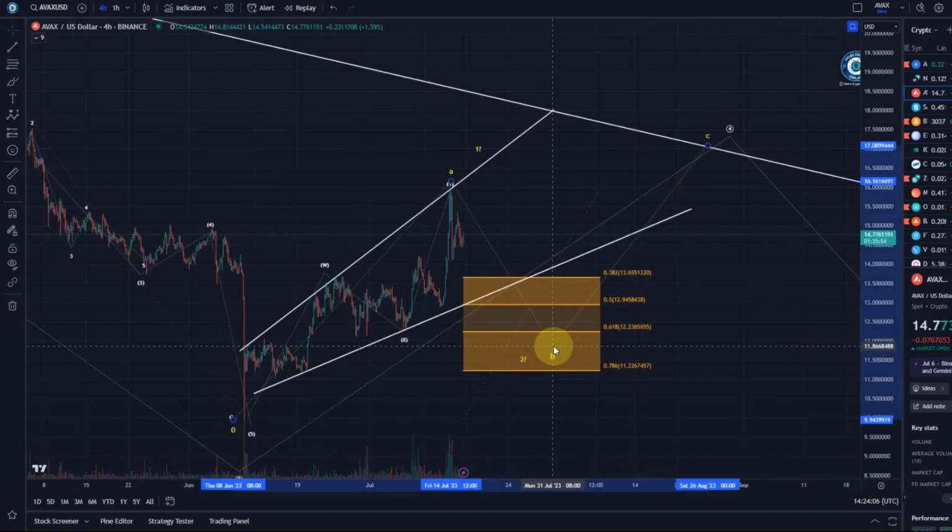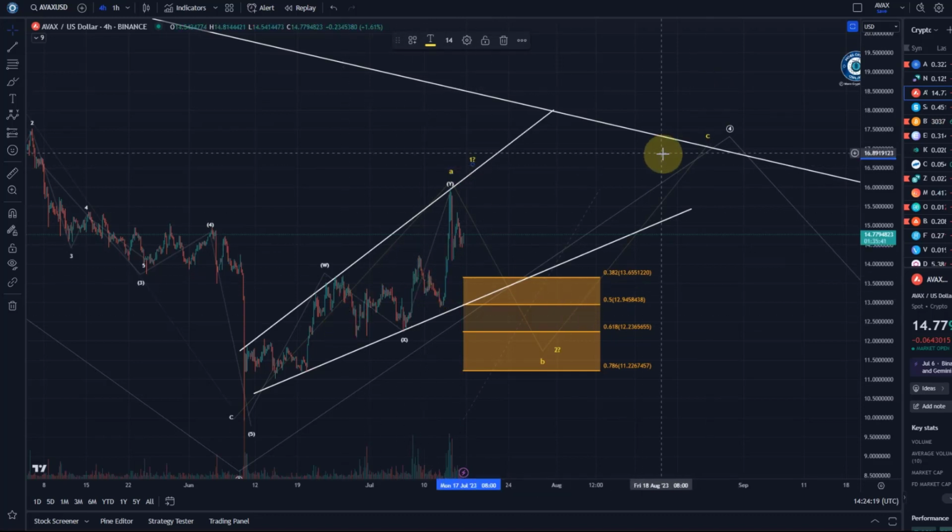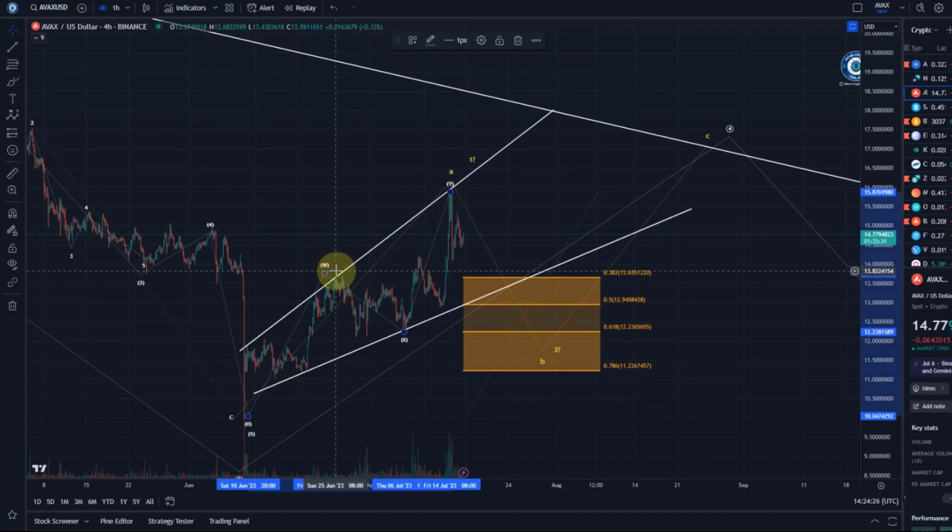Due to this structure, I don't really have a clear view of whether the A wave is already over or not. That could easily go a little higher as well. It could also be a wave one, which would be the bullish interpretation, but that's at the moment only with a question mark. Because of the choppy nature, for risk management purposes, I'm tracking it as corrective.